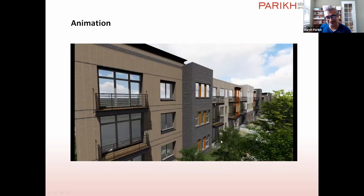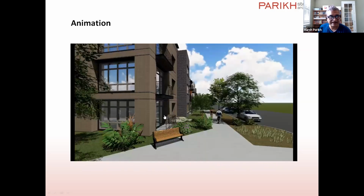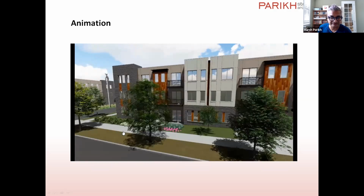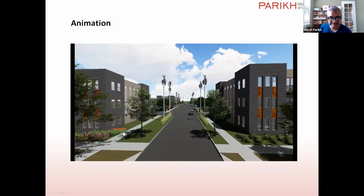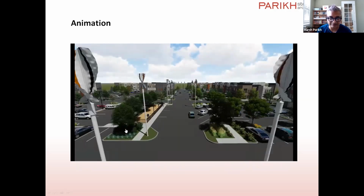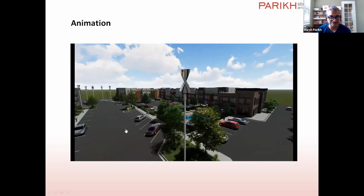Here's a relationship to the sidewalk with the buildings, and again, lots of balconies, patios, frequent public entries to really animate that relationship between the public realm and the residential uses. And here's that spine again, that east-west spine, driving down which, with diagonal parking and parallel parking, dog park to the left, doesn't feel like you're in a parking lot. It feels like you're on a street.